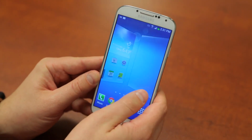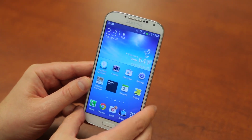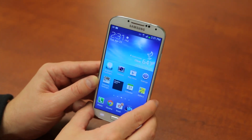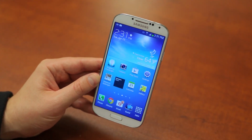So it's going to be coming to all major carriers in the US, so T-Mobile, AT&T, Sprint, and Verizon, one of the few devices that comes everywhere. So you're going to want to check what date it's going to come to your carrier because it's different for all 4, but it will be coming, so yay for that. So it's got Bluetooth and NFC, the rest of the stuff you'd expect.